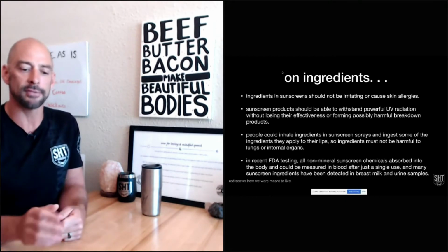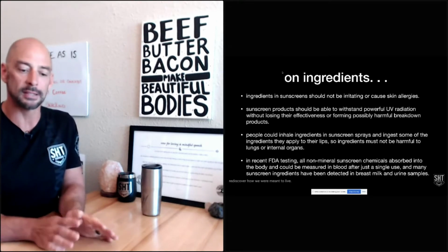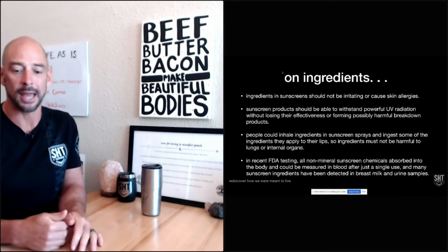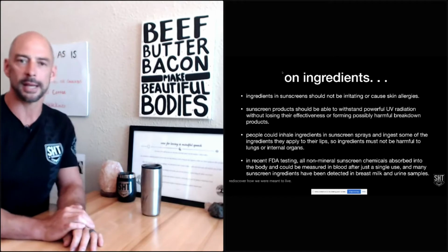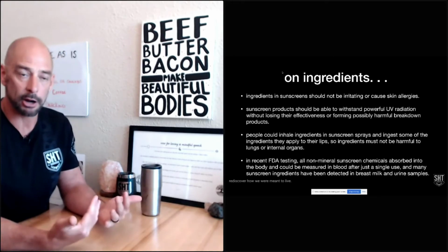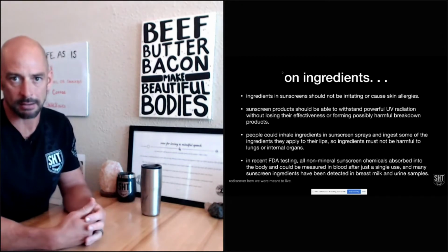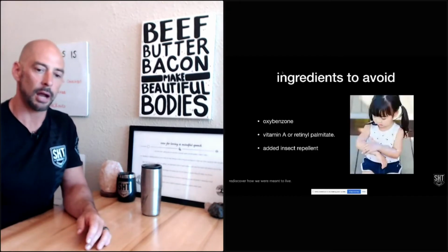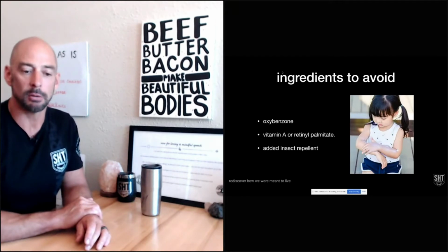And in FDA testing, we see non-mineral sunscreen chemicals to be absorbed into the skin to the degree that you can measure it in the blood, in the skin, in the tissues, and sometimes, I think it says here, in breast milk and in urine samples. So we just have to understand that although the skin is meant to be this protective barrier, we do absorb this stuff and it does get inside our bodies. And depending on how often we're doing that, we've got to be really careful with what we put on our skin. All right, so ingredients to absolutely avoid: oxybenzone, vitamin A.